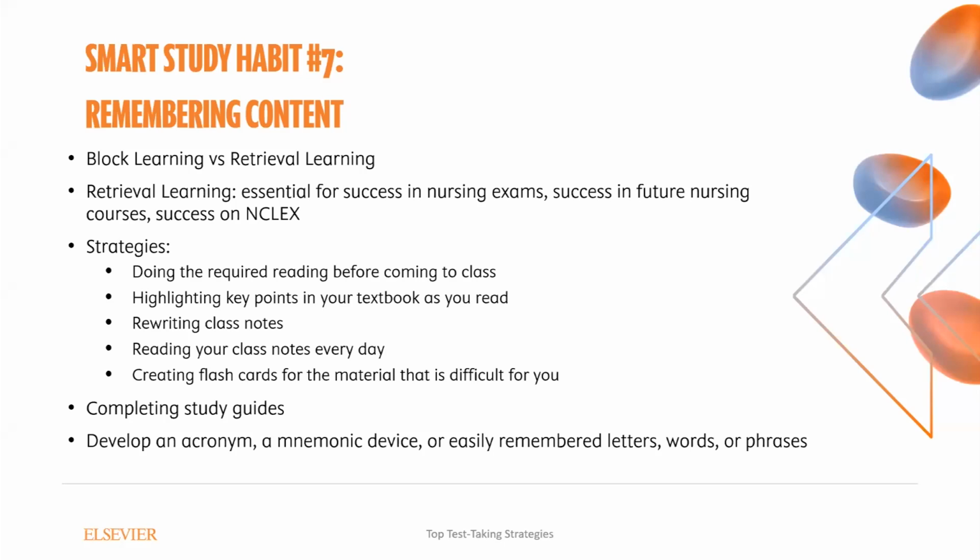And an additional strategy that you can use to remember content is to develop an acronym, some kind of mnemonic device, or easily remembered letters, words, or phrases for any difficult information that you come across. So for example, we have students who always have difficulty with drawing up regular and NPH insulin in the same syringe, and they tend to forget which one they're supposed to draw up first. So we tell them to think RN. When you're mixing regular and NPH insulin in the same syringe, draw up the regular R first, followed by the NPH, the N. So remember the acronym RN when mixing both types of insulin in the same syringe.